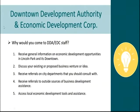As I said, you may need help to put together a business plan. We have access, contacts with nonprofit organizations that can assist in that. We also have a relationship with the Small Business Administration, both in Lansing and the local districts that include the Detroit metro area.